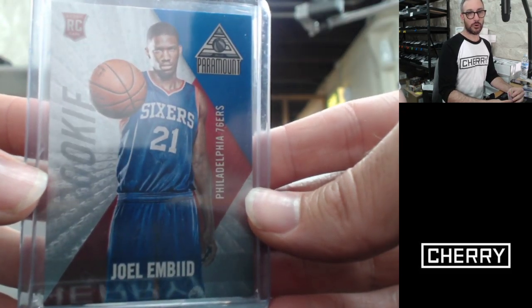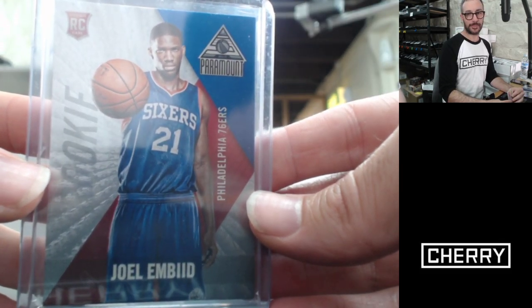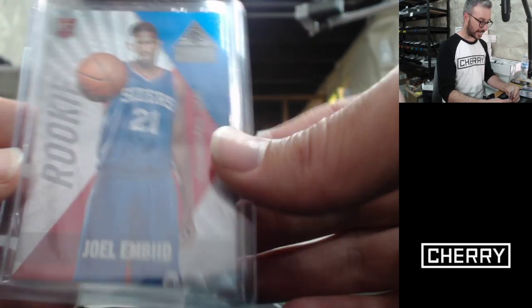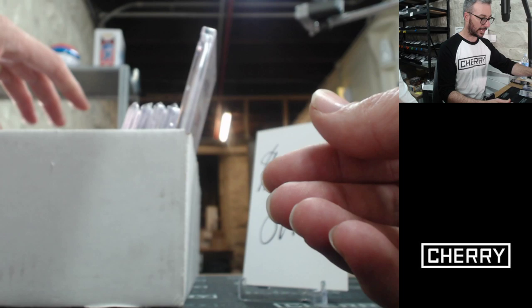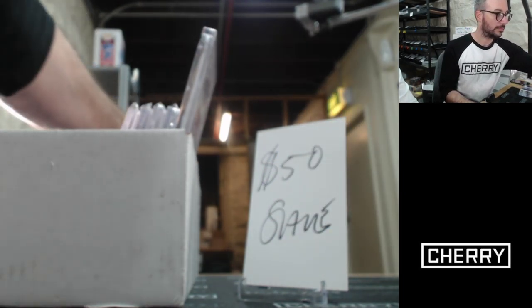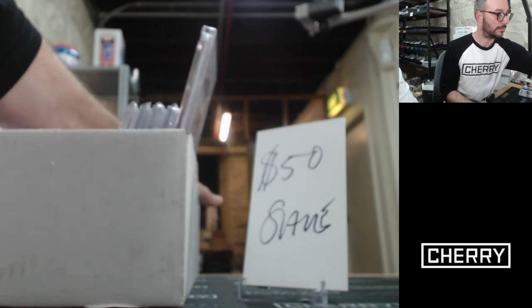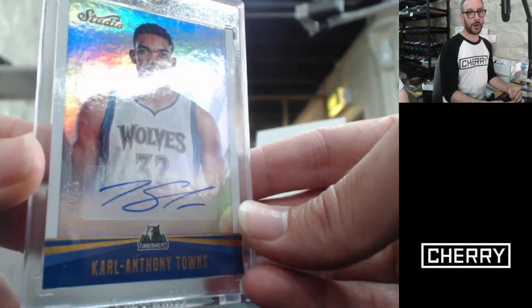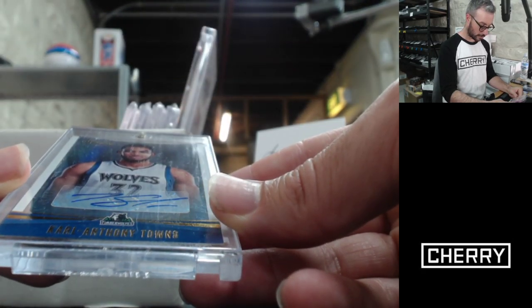Joel Embiid, rookie card from Paramount. Very hard to find these days. Not numbered, but a stunning design. Thank you, Panini. Karl Anthony Towns, auto from Studio to 60.